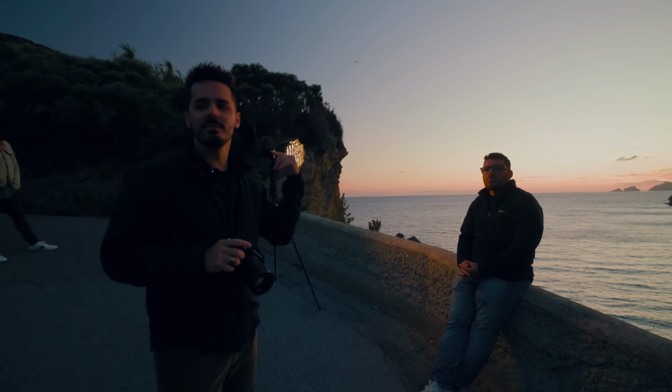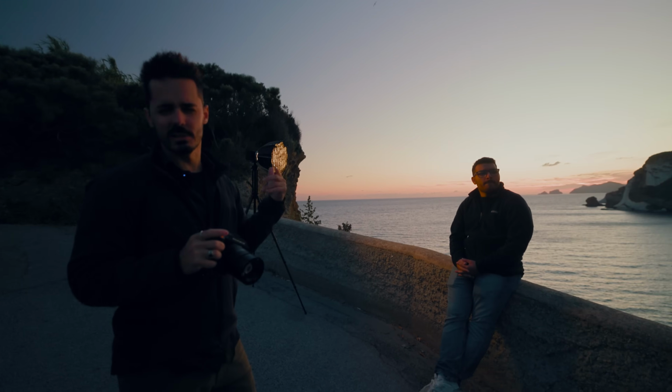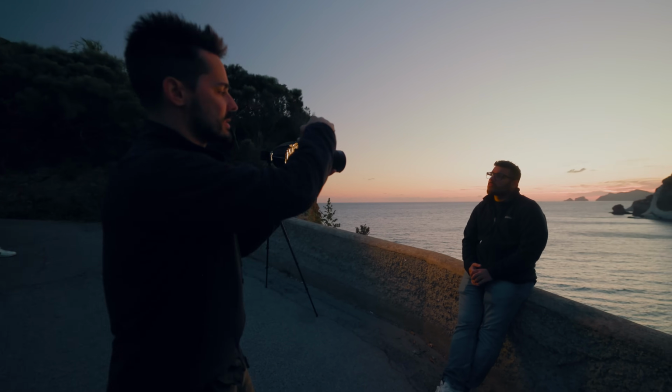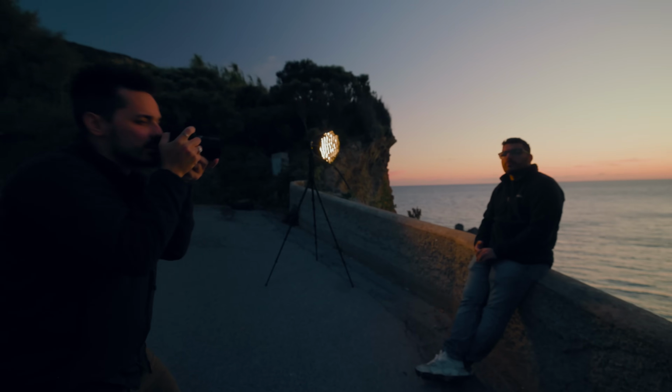So this from the left side, or like my left, his right, actually looks a little bit more natural, because sometimes if you just blast his face, it kind of looks like you're using a flash and overpowering the scene. I'll do a little bit wider.